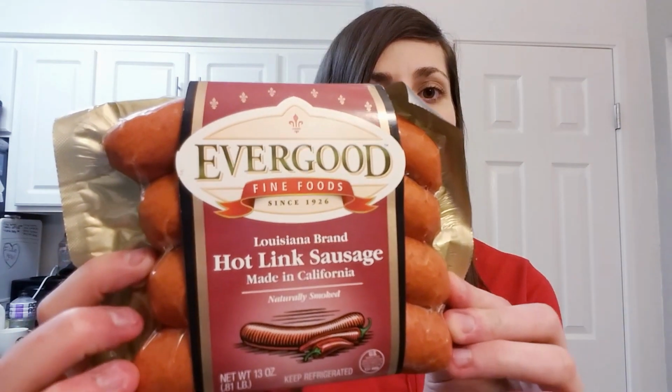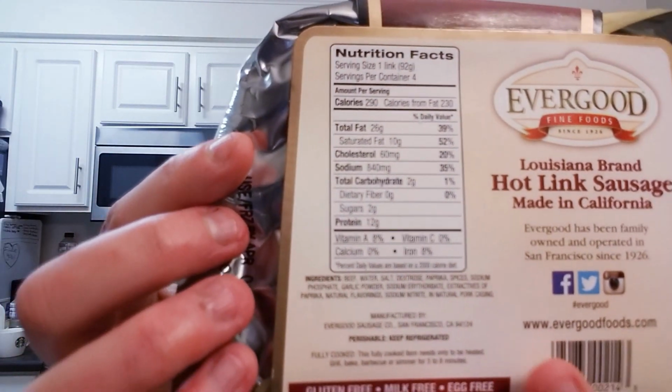Okay, so I got my dinner ready. I'm going to have 2 of these Evergood hot link sausages. They are 2 net carbs each, 290 calories each. I have that with just a little bit of mustard. I'm probably not going to eat all that mustard. But I haven't had anything to eat today. I had 2 Diet Dr Peppers at work, and then I also had half a Powerade, and that's it.